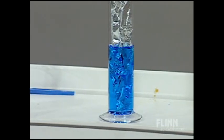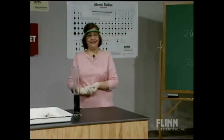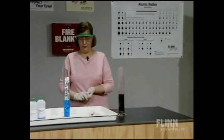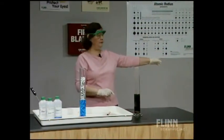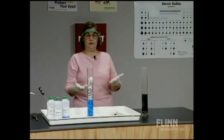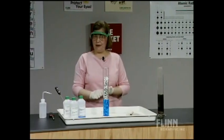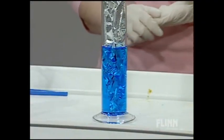No, wait a minute. It's not. It's not reacting. But we wrote the equation down: 2 aluminum and 3 copper 2 ions. The chloride ions don't matter. But nothing's happening. Why is that?